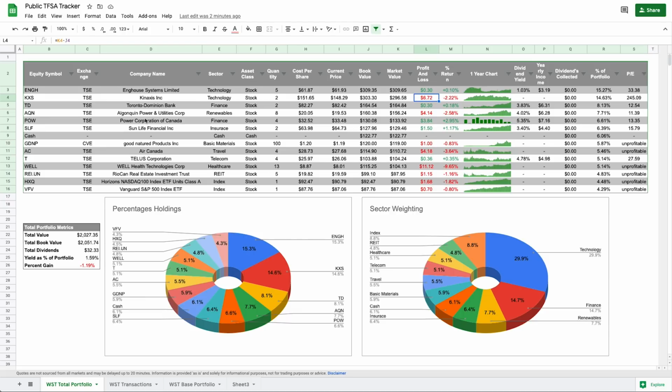Now, when we're looking at the positions in this portfolio, what I'm planning to buy next week, one of them I really want to buy more of is Power Corp Canada. And the reason why I want to buy more of Power Corporation of Canada is because they recently released their earnings reports, and the net asset value per share of Power Corp Canada, according to the report, was around $41.50. However, the current price of the stock is $33.48.